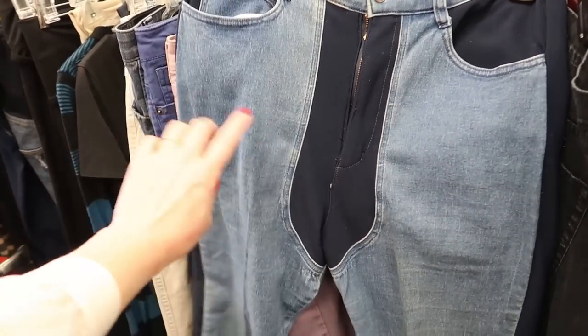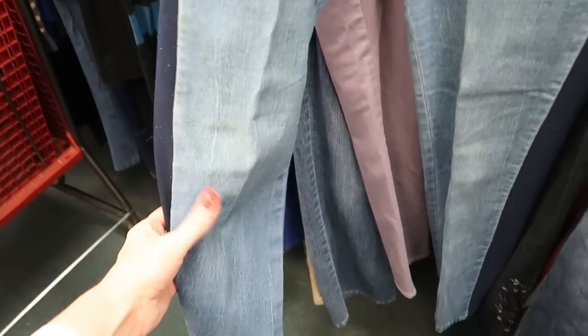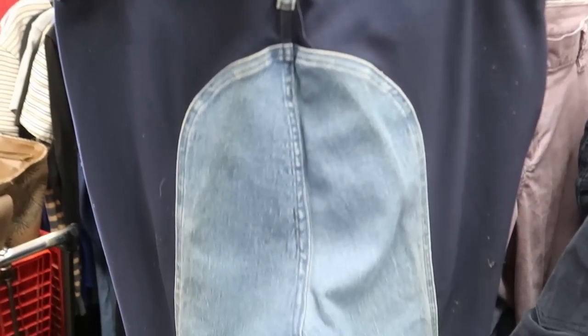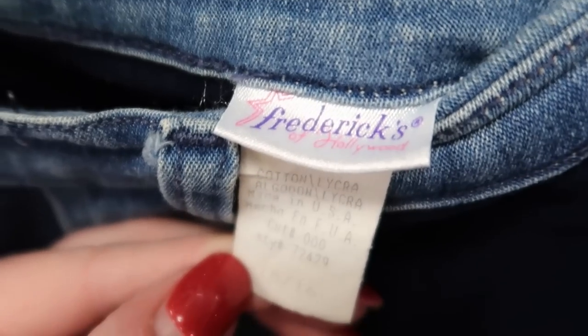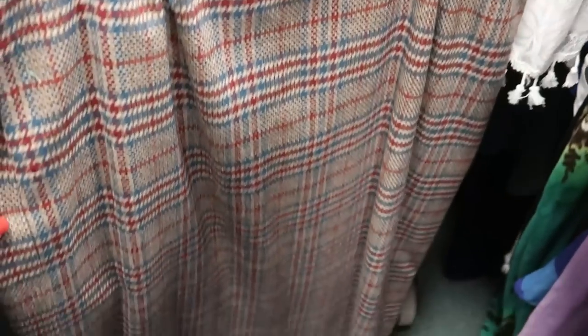These jeans, so interesting. They definitely caught my eye right away with this spandex blend they had on the crotch and the butt. But they definitely look like a vintage style. So I checked the tag and they are vintage Fredericks of Hollywood, probably a 90s style. That was kind of cool.